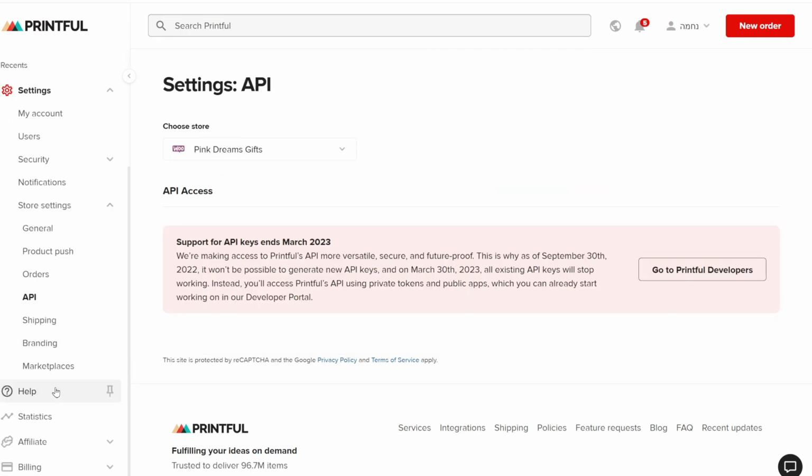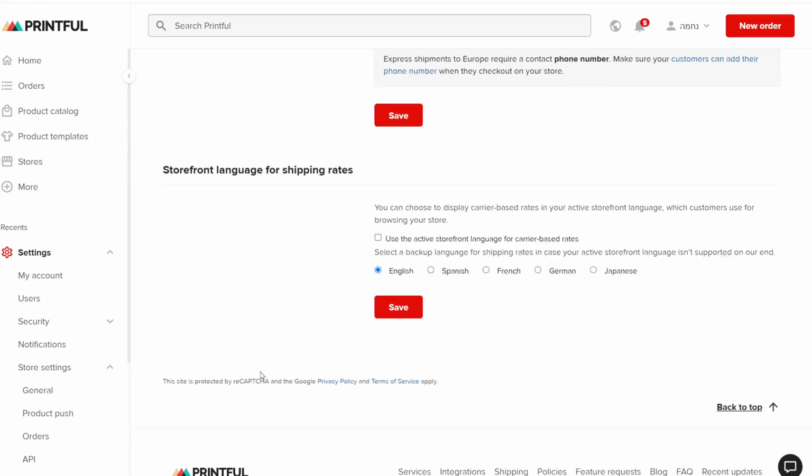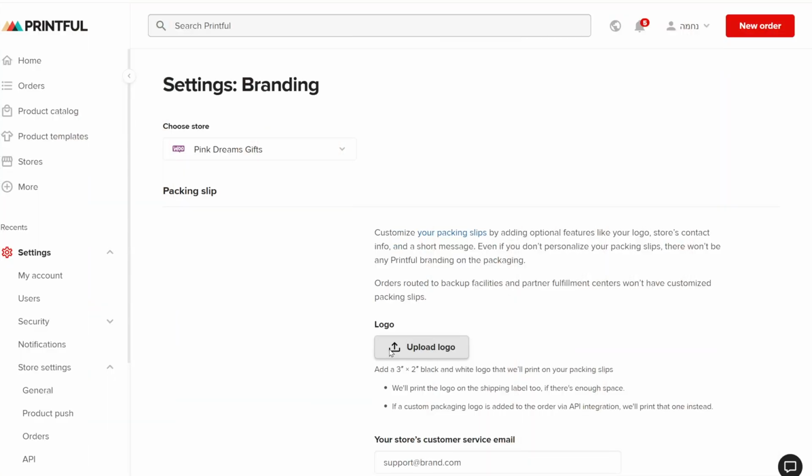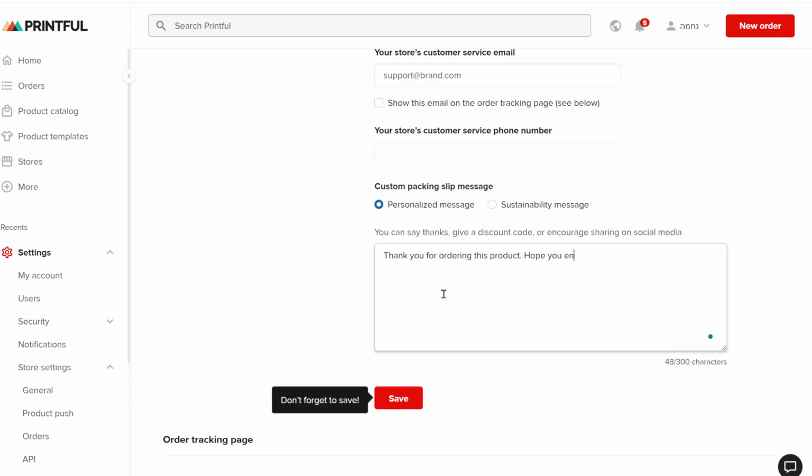After that is the shipping section, where you'll find additional options if you didn't configure them through the WooCommerce plugin. At the bottom, you can also set a different language for your customer's shipping message. The next option is quite interesting. You can add your logo to the packing slip. Include your email if you want and even add a custom message.